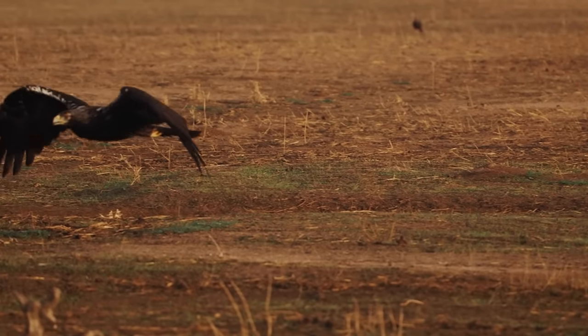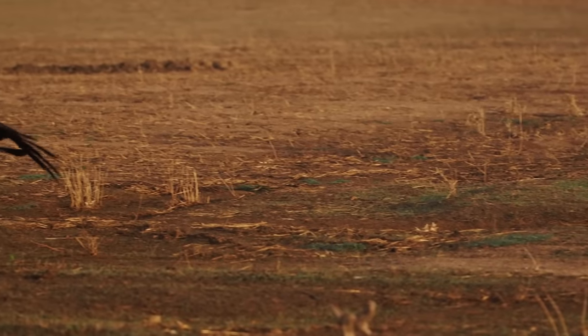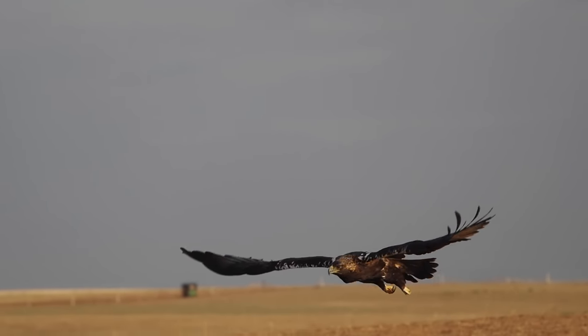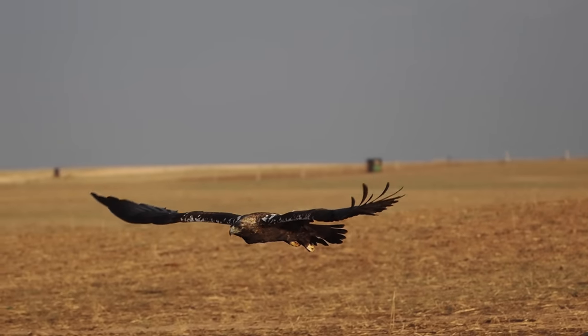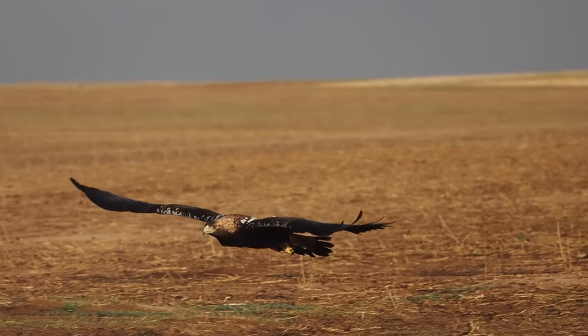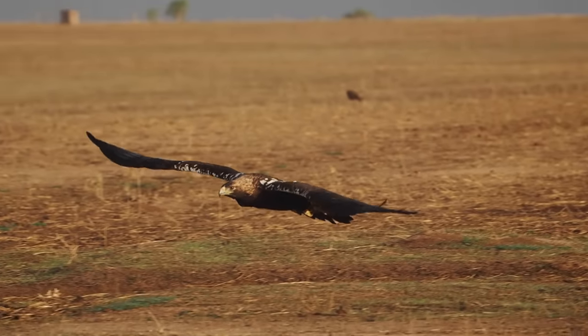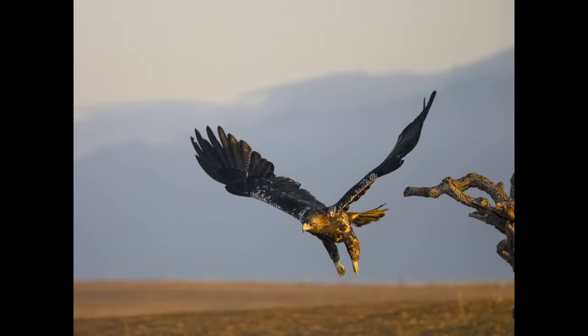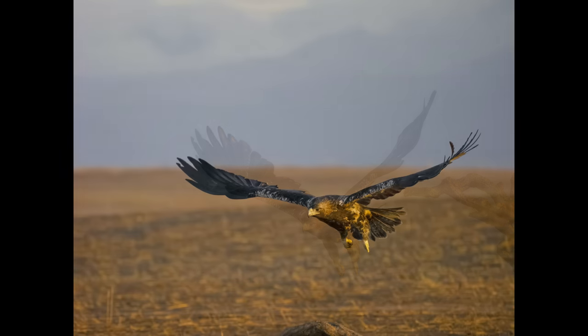All the slow motion video is taken at 240 frames per second, which means you're dropping down to HD. When it comes to stills photography, I can totally rely upon the autofocus with the bird detection on. And all I worry about is a shutter speed faster than 2,500th.